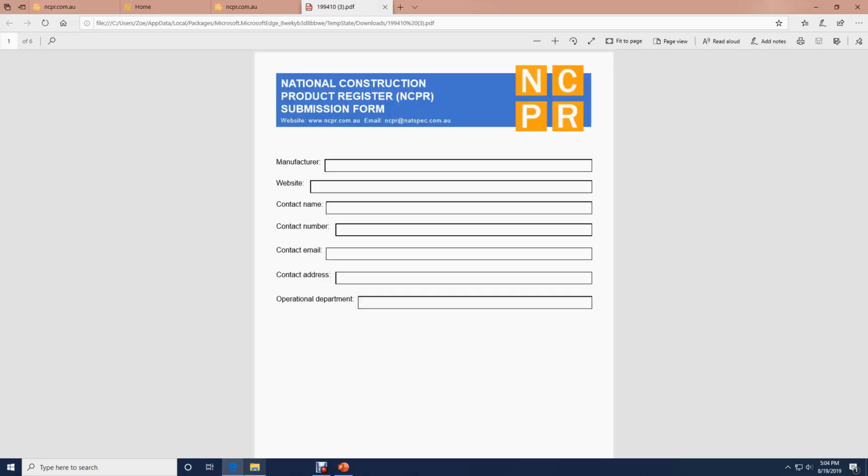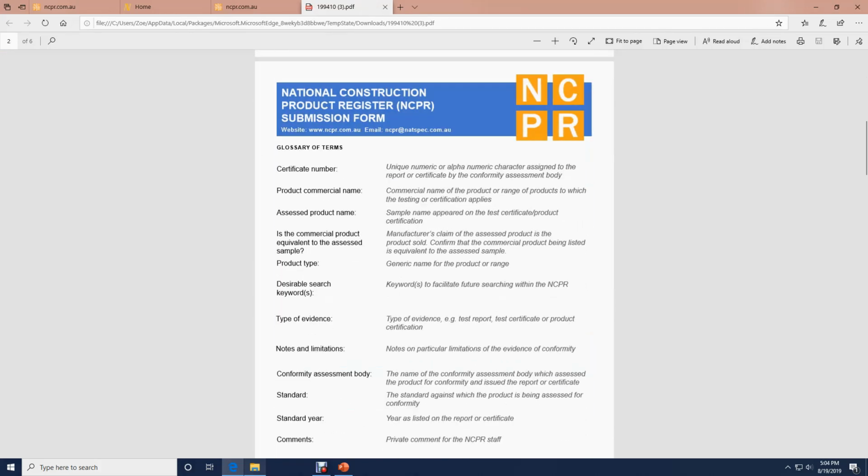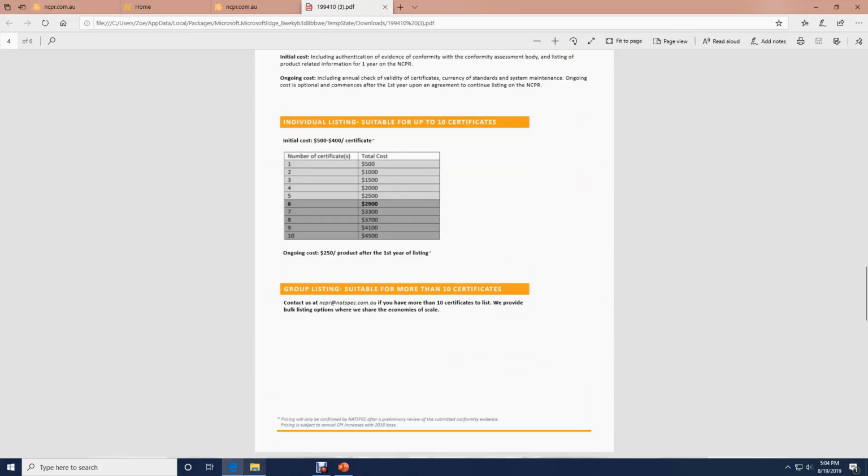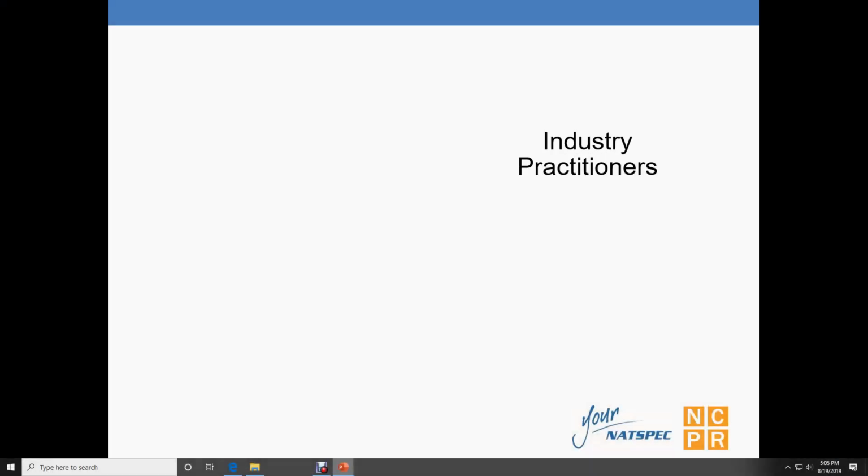So you'll see we charge a very small fee, so it operates on a cost recovery basis, and the register will be funded by the participating suppliers. So it is freely and readily available for industry practitioners. So this is the information that a supplier needs to know. So the NCPR is freely and readily available for the practitioners.